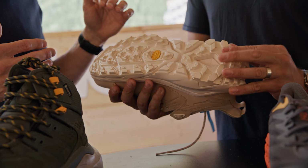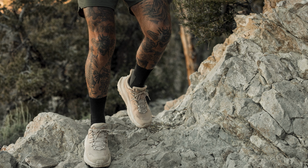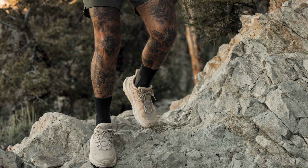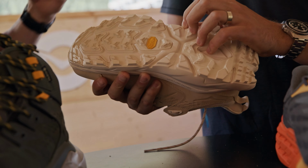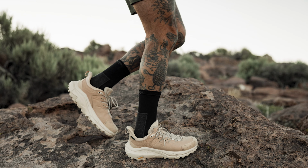We've seen it on trail for the longest time. Integrating it into the hike was seamless. So yeah, using the Vibram Mega Grip, great wet and dry traction. We're using some traction lug here, which has little elements on it for some of the looser gravel. And yeah, it's an overall great construction.